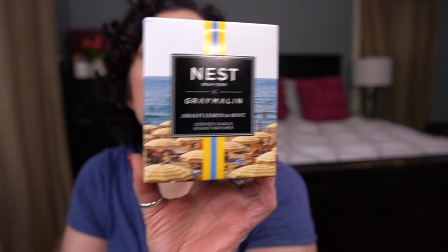And I also picked up online this candle by Nest. It's the Amalfi Lemon and Mint. I have wanted to sniff this and try it. I love the Nest candles, and if I can get 20% off, I'm going to take it. And of course, I'll take the Sephora points. I prefer Ulta's points, but if I can get the Sephora points, I will. This smells amazing. So here is the candle.